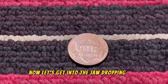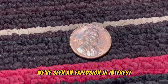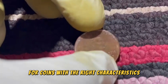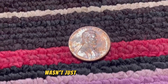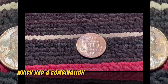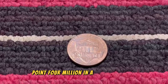Now let's get into the jaw-dropping part, how one of these coins reached a market value of $8.4 million. In recent years, we've seen an explosion in interest among coin collectors for rare and error coins. Some of these collectors are willing to pay huge sums for coins with the right characteristics. The 2010 D penny that made headlines for its astonishing value wasn't just any regular coin, it was a unique error penny in flawless condition. It's been reported that a specific coin, which had a combination of a rare minting error and perfect grading from professional grading services, fetched a jaw-dropping price of $8.4 million in a private auction.